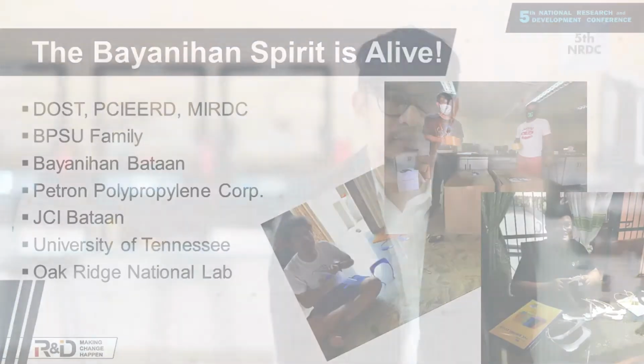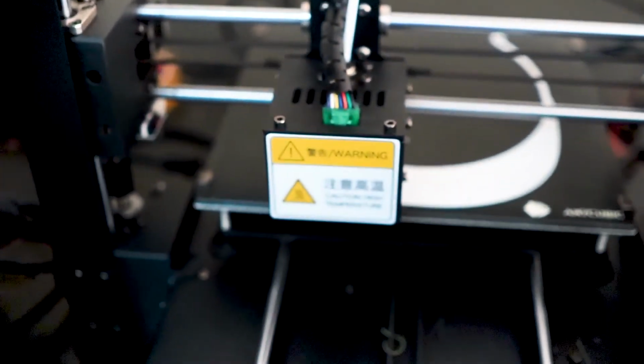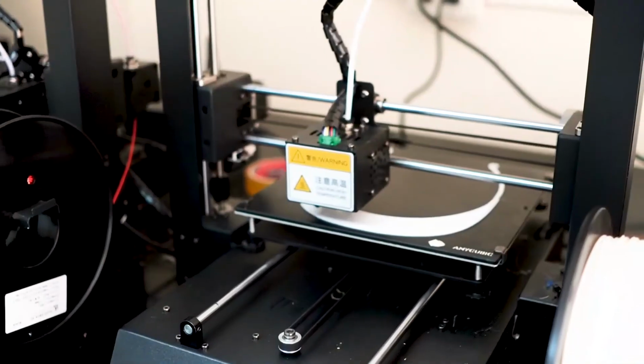Using these capabilities and processes, we were able to distribute PPEs to the community. The bayanihan spirit is very much alive with our partners, donors, and supporters, donating equipment, materials, time, and effort. We appreciate the help of all volunteers and supporters, especially DOST. BPSU is now transitioning the laboratory into the Dream Center and will continue to be relevant in today's advanced manufacturing research and development. With this facility, BPSU will be more ready to combat any disaster, pandemic, or any eventuality.